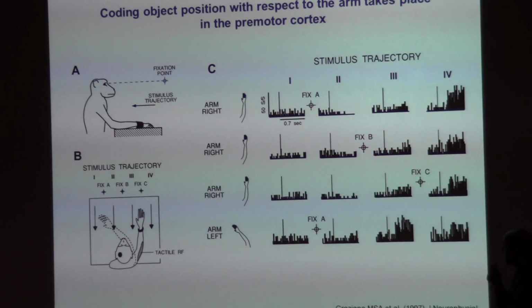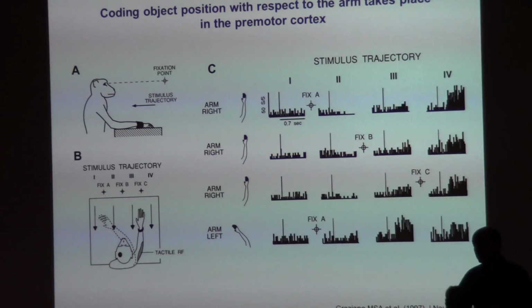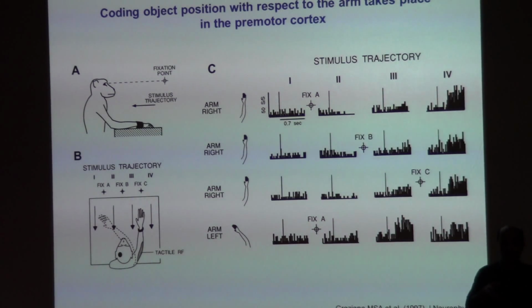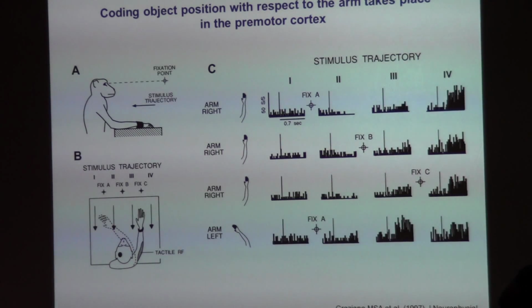So what is happening in the motor cortex and premotor cortex? In the parietal cortex, we have representation of the action with respect to fixation. Where am I supposed to go with respect to where I'm looking? When you get now to the premotor cortex, you see a representation with respect to the effector, the hand. So if your hand is supposed to move someplace, then you see a representation of the stimulus with respect to your hand. Let me show you an example of that.